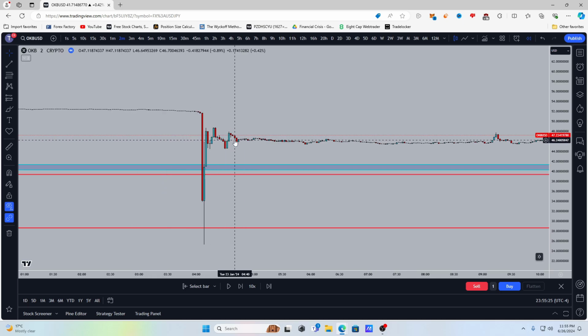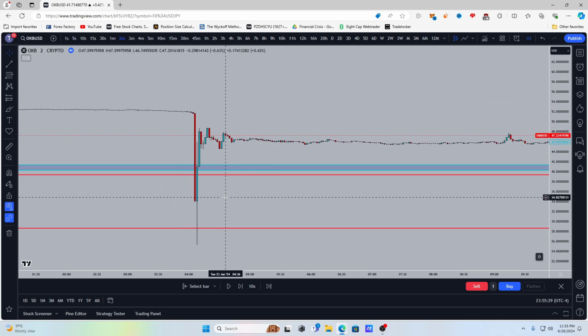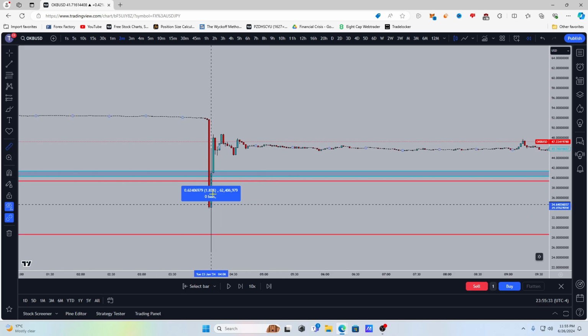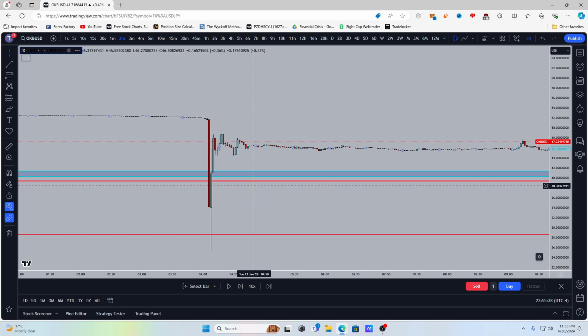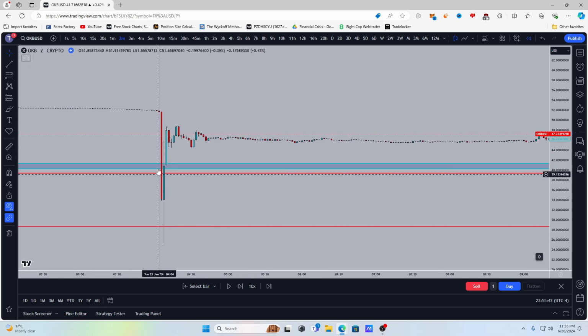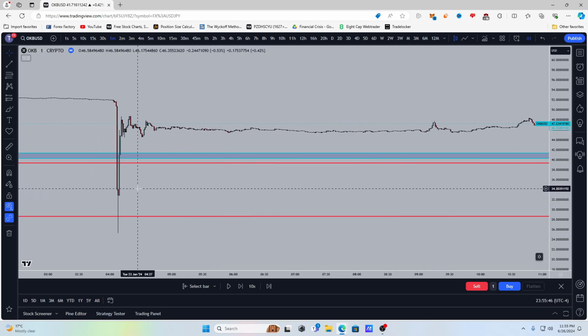If you had any short leverages or longs, you got wrecked. Shorts just made so much money because the coin dropping 33% in 2 minutes is crazy. But if you held for another 4 minutes, it recovered a lot, so you would have pretty much lost out on a lot of your potential money. So right here, interesting. There we go. That's what I was looking for.